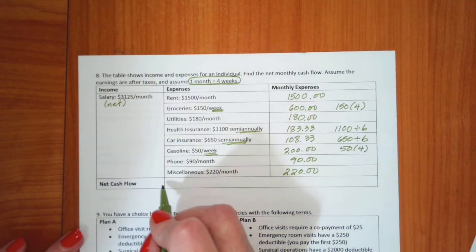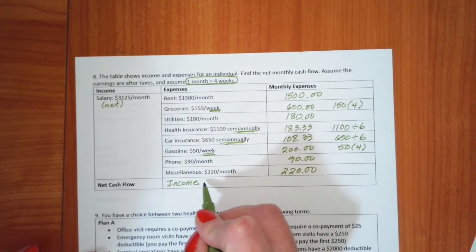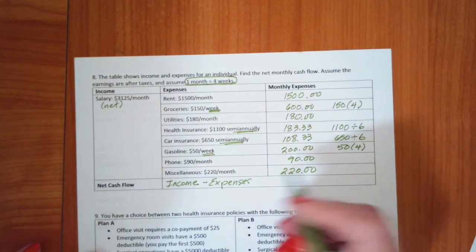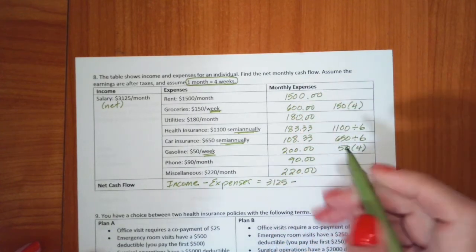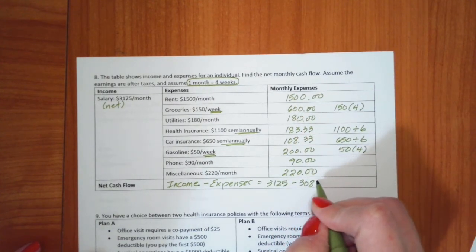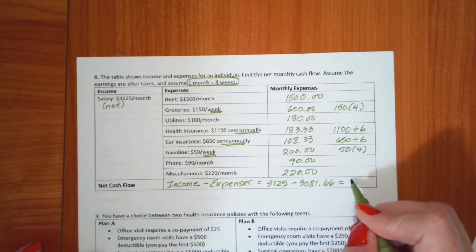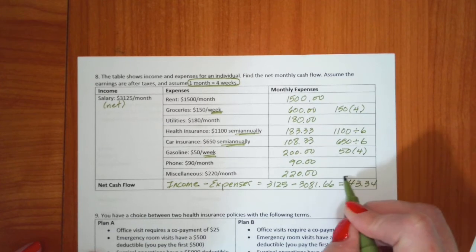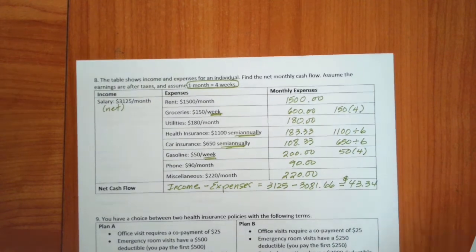Okay, and then net cash flow is going to be income minus expenses. So you have $31.25 minus, and when you add all this up, it's $30.81.66. So you're cutting it close, but you have a positive cash flow of $43.34. So you can put that money in savings, or whatever you want to do with it.